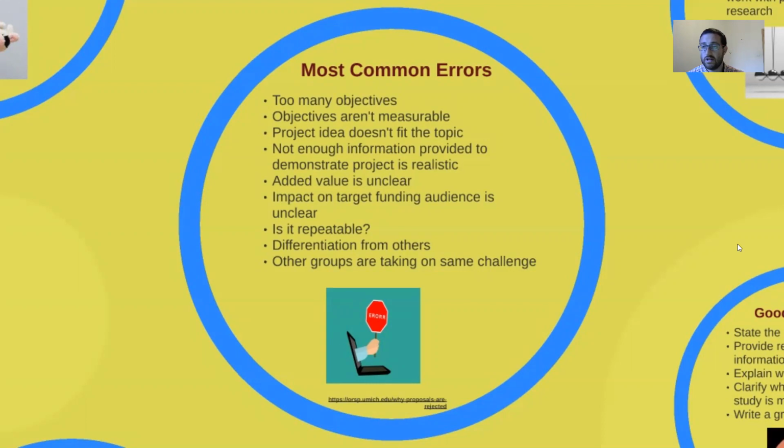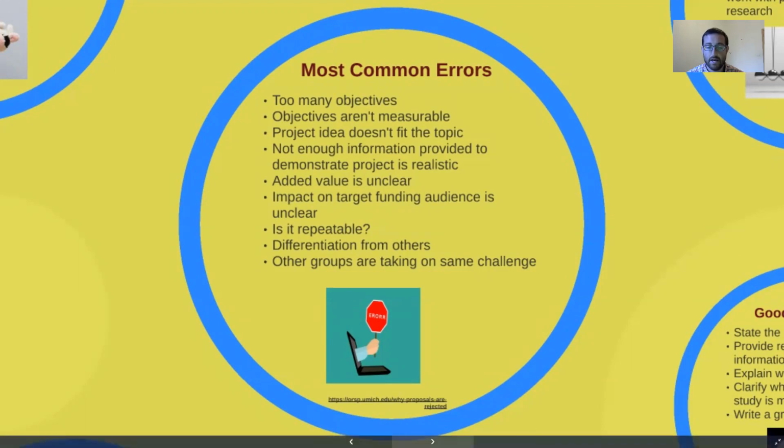How do we differentiate ourselves from other proposals that might be out there that might be similar in nature, and other groups that may be taking on the same challenge? Maybe we have a unique approach. And if we do, and if we know that the funding body is aware of the other research, we need to spend maybe a bit more time demonstrating what's unique about our proposal, about our approach to the funding, and how we go ahead and demonstrate that within the proposal.